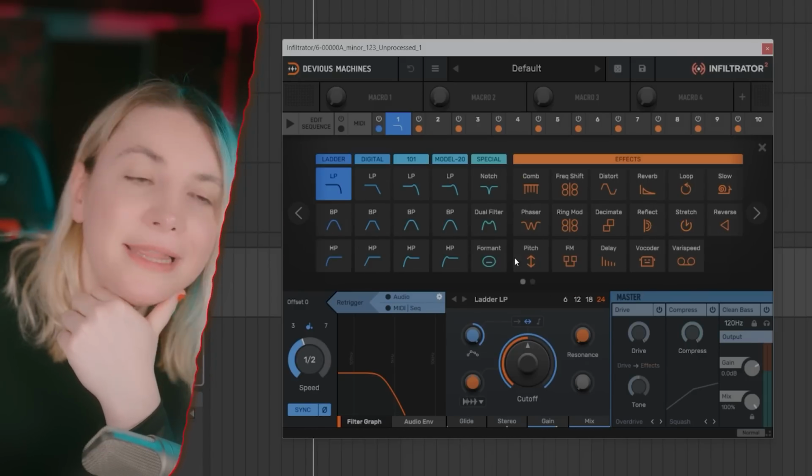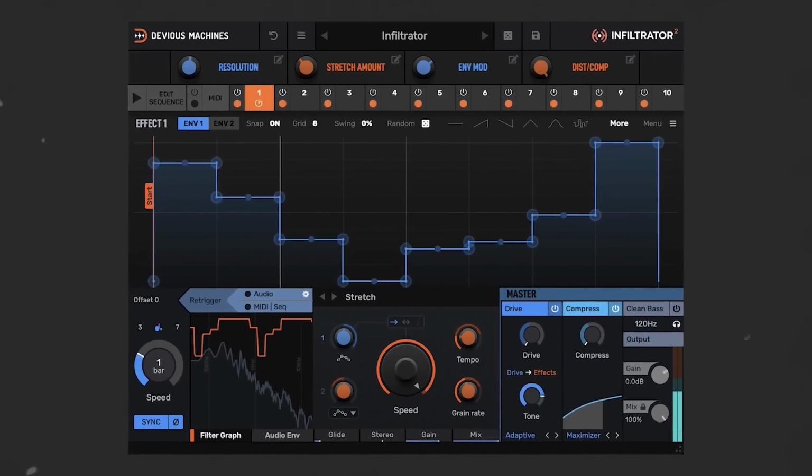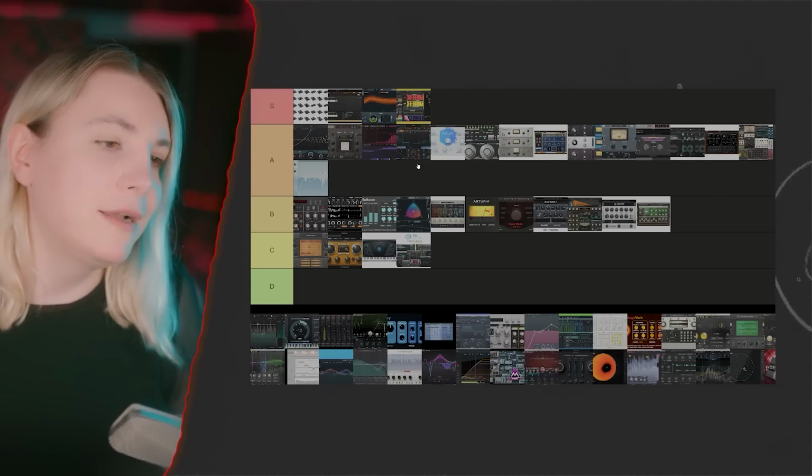There's so many things in it. You're basically getting a plugin suite because there are so many things. It's a bit complicated for beginners. There are buttons everywhere and shapes everywhere and tabs everywhere. Okay, I'm gonna put it here because of that. It's really fun when you get used to it.